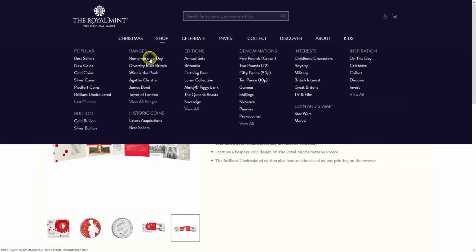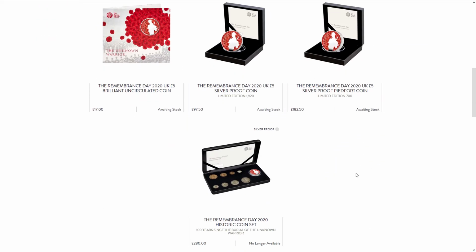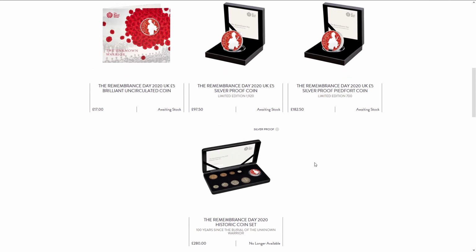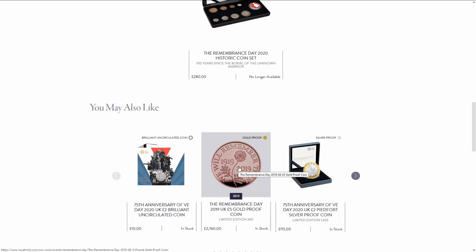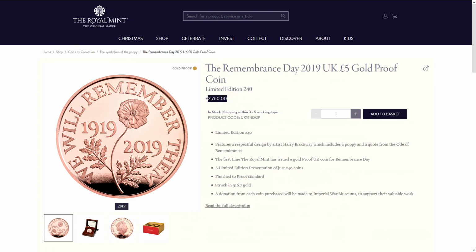Those are the coins. There's the list of items, I should say, because there's 3 coins and a set, and I don't think they're that in demand this time. I think unusually there's no gold coin either, or perhaps they'll release that separately. I don't know. I should have probably read the actual information on the Royal Mint website. If you know differently, let me know, but I don't think there's a gold coin. There is still the 2019 gold coin, however, as you can see here. I think possibly this is the reason why it's not been that successful. Almost £2,800. Bear in mind, there's only a limited edition of 240 on this particular coin. So that does have an effect on the coin, clearly.